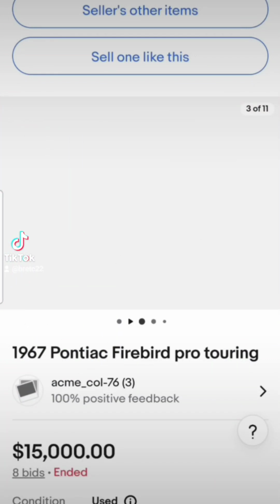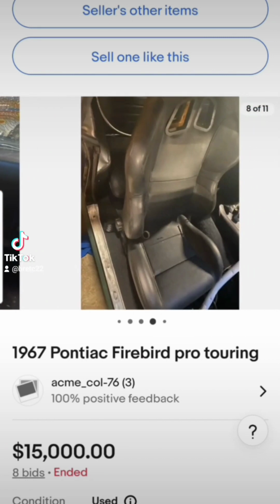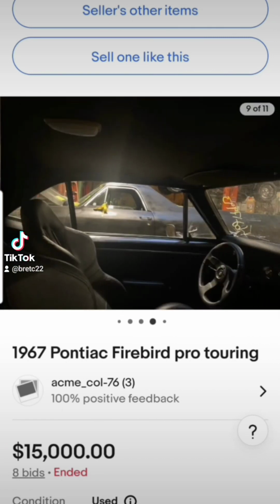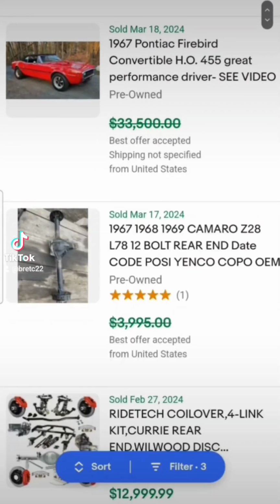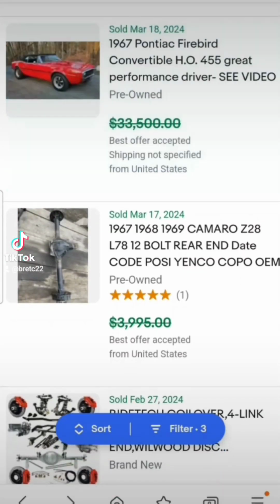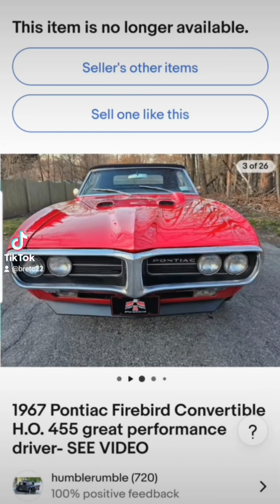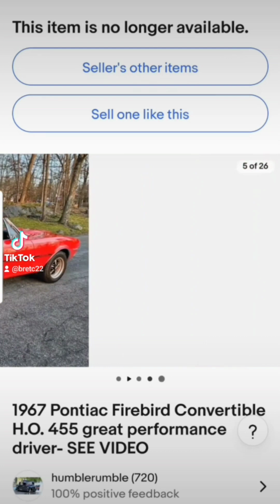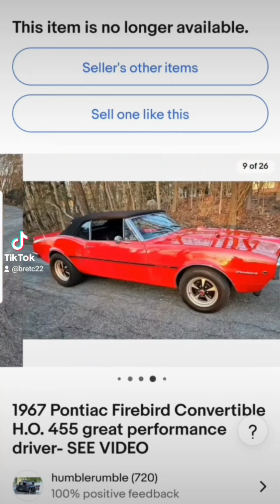Look at this one, $15,000. It's a bit of a project, obviously. However, look what you're getting for $15,000. This same car in a Camaro, you'd be paying astronomical money. I mean, even this one. This is an even better example of that. A 67 big block convertible Firebird for a little over $30,000.